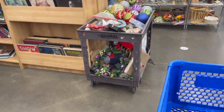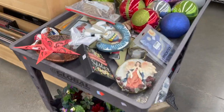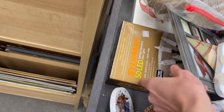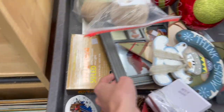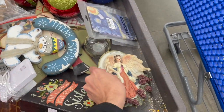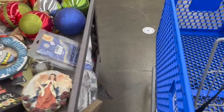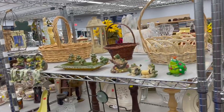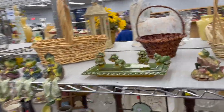All right. Yep, it's a fresh cart. This is where I always start. A lot of Christmas. There's some lights. Nice angel made of resin. I'm not seeing anything. Alright, over here someone donated their frog collection.